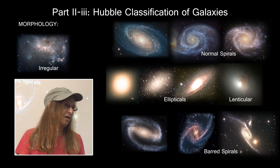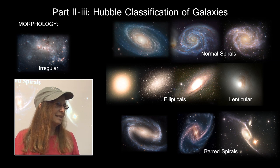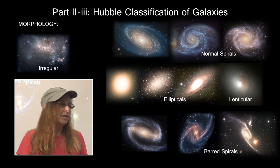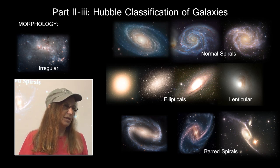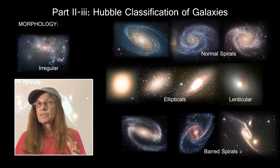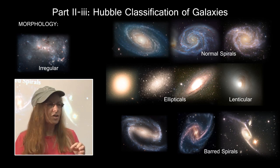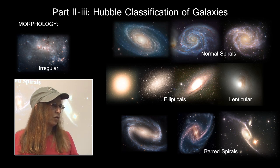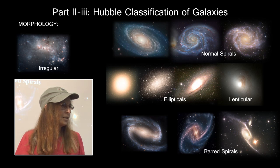There are the ellipticals, which have a little gas and dust, and some old population two stars randomly wandering around in them. They get more elliptical until you get a lenticular, which is mostly elliptical but has a little bit of structure in it, a sort of partway point. There's little star formation that takes place in ellipticals compared to spirals, of course.